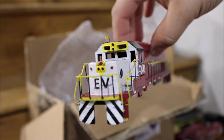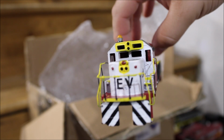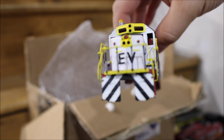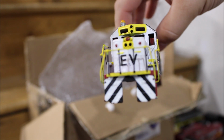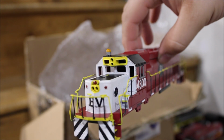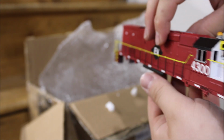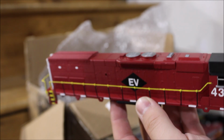You can see all the fine detail work that Aaron put into this. We have a white face, bright yellow detailing around the headlights and such, EV. And then down there, below the front handrails on the pilot, we see a nice black and white striped pilot, which just looks amazing. Wow, does that look so good. And then a beacon light on the roof, can't forget about that, which looks great. And silver detailing on the fans up top.